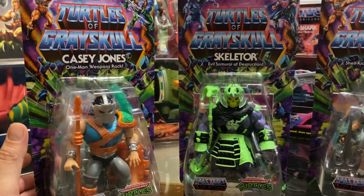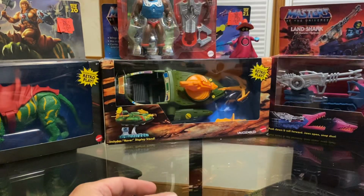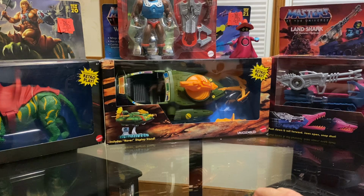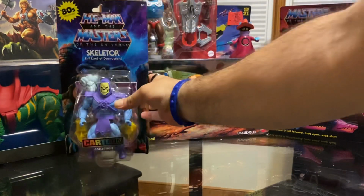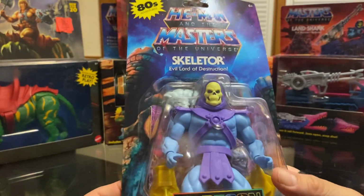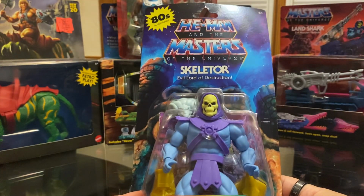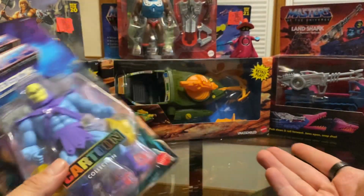Before I unbox them, I want to give you a look at the stuff that I got on sale. I think I told you guys in the last video, I got a lot of stuff. This is just not it. I got a couple more Battle Cats, and I do have another Skeletor. Now, the Skeletor, I paid full price, but I want to do something with his body. I got a couple of these ones. I'm thinking of doing something with this figure. I don't know what yet, but we'll see. This is the only figure that I got which wasn't on sale. Everything else was on sale.